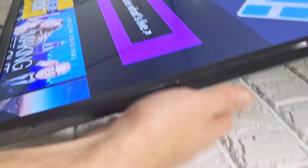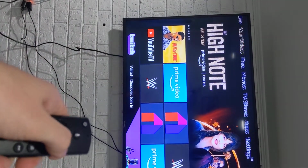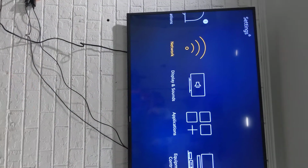Put it in the back of your TV. You will then insert the power cable into an outlet. And lastly, you will connect to your Wi-Fi by going to where? That's right, going to the settings and the network.